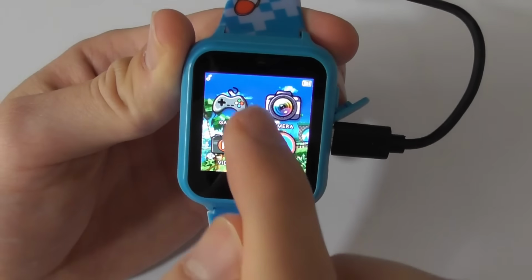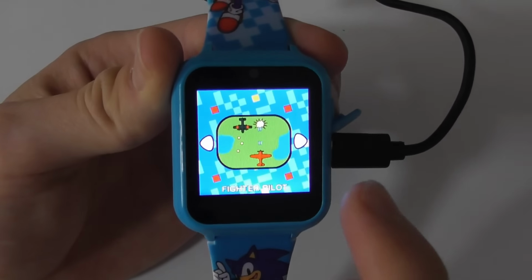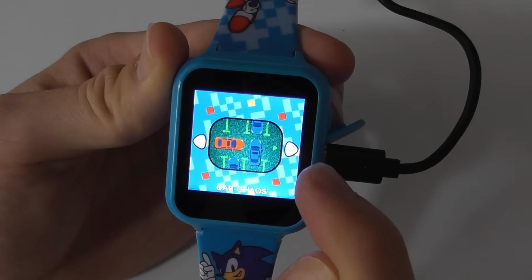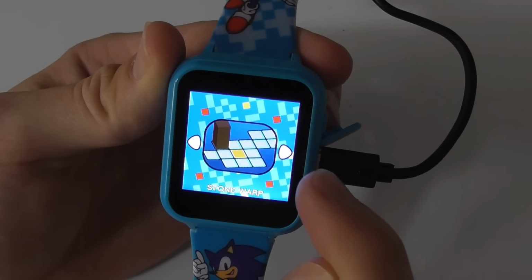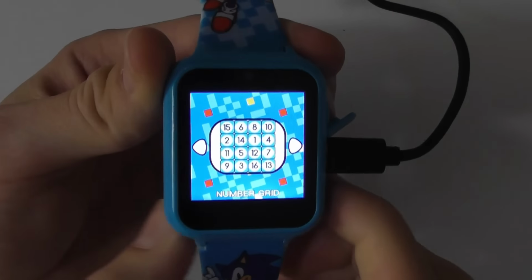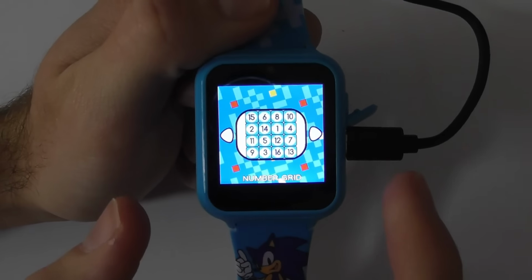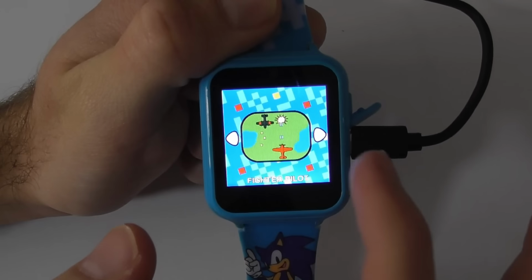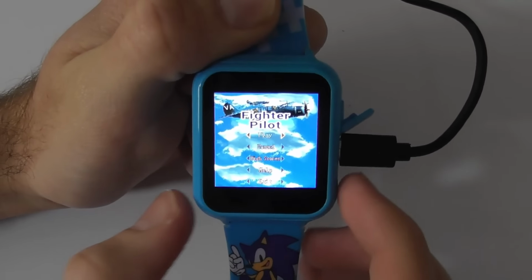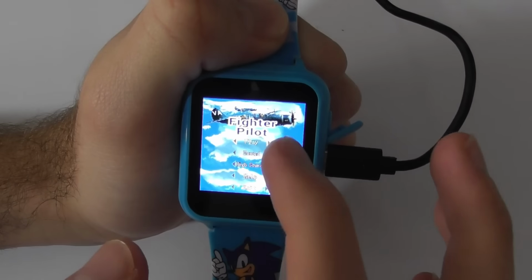Okay, it says it has games: number grid, flight of pilot, memory, car chaos, stone warp, snake in the grass. So these are very basic mobile games. The software on this watch actually has nothing to do with Sonic, really. It's just like any other old school mobile phone. The really old ones.